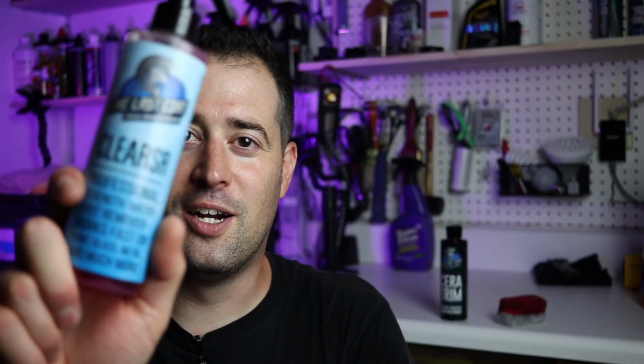But I want to show you guys some new products that we got and how we used them on this vehicle. Now, this little Honda needed a lot of help with the trim as well as a lot of hard water spots on the windshield. So the first product I'm going to show you guys is The Last Coat Clearzer. I still don't know how to say this. Clear SR. Clearzer. It's basically a water spot remover.